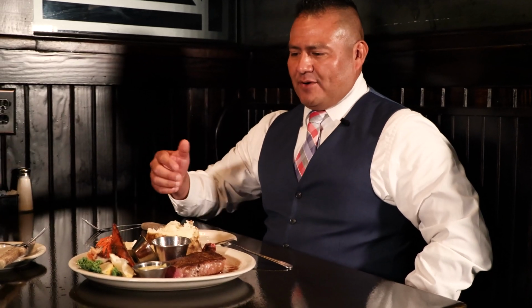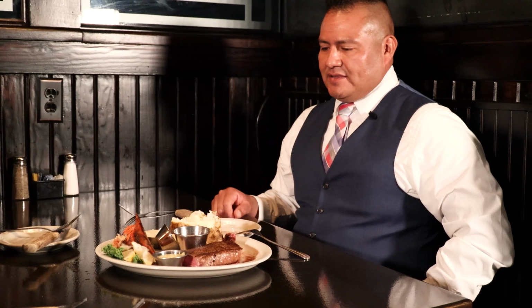Well, it goes back to there are plenty of places to choose from. But with the product like this, we want every guest to enjoy. We want people to taste the quality of the beef or seafood. They have that flavor. The lobster's outstanding. So it's a lot about quality, the ambiance.